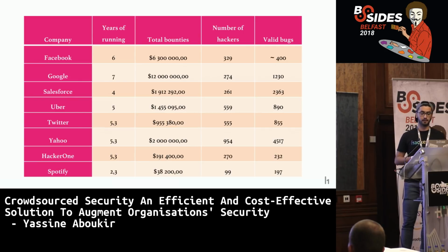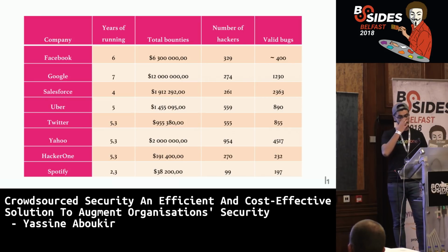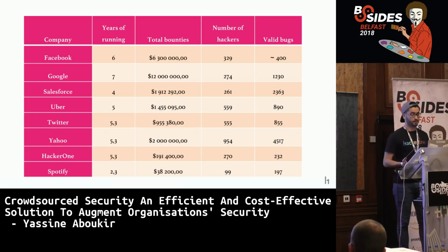All right, so I gathered some data online about different companies that are running programs, like Facebook and Google. They blog about their stats and their programs, and Salesforce, Uber, and Twitter have these stats publicly accessible on HackerOne, for example. As you can see here, Google has been running their program for 7 years, and so far they have paid over $12 million to about 300 hackers, which is amazing.